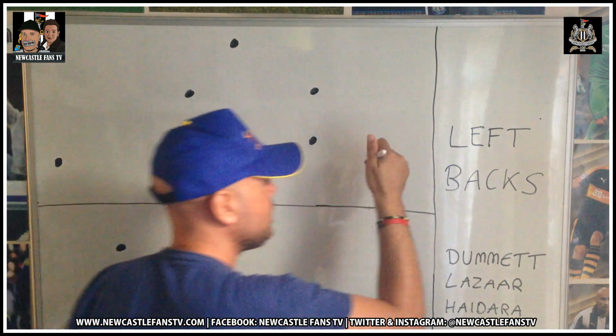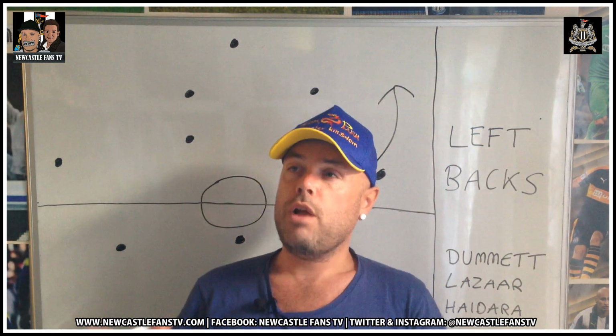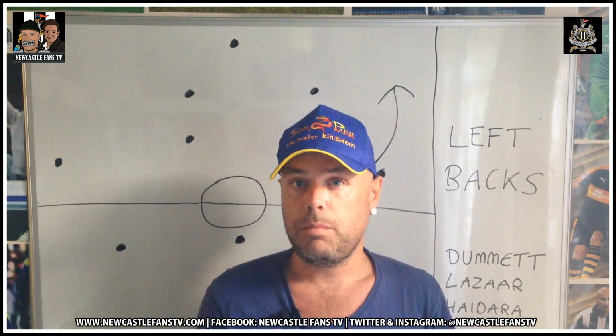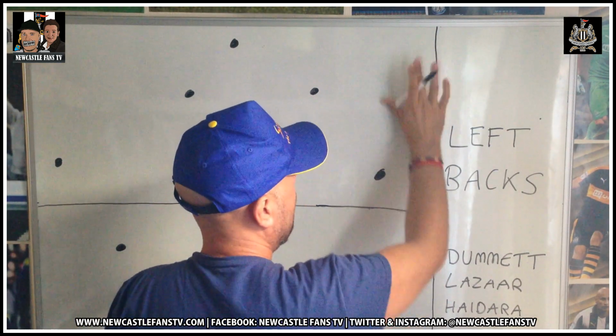Now, going this way, this is where I feel Rafa doesn't trust him defensively. Well, I'll rephrase that. How come Paul Dummett played the most minutes out of any single player that we had in the season? So defensively, I think there's a massive question mark about Ashley Lazaar.